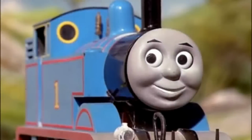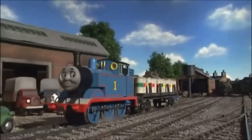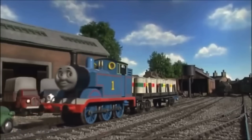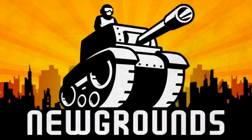Most cultured individuals share one trait, and that's an appreciation for Calling All Engines. And in that movie, we're shown one thing. Sometimes in life, you have your diesel locomotives, and other times in life, you'll have your steam locomotives. But what would you get if you were to combine those two? Not you, nobody asked you, get out of here.